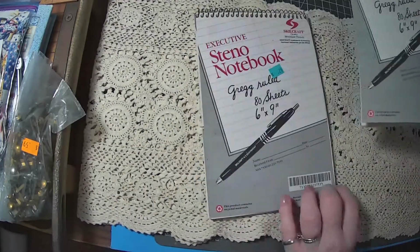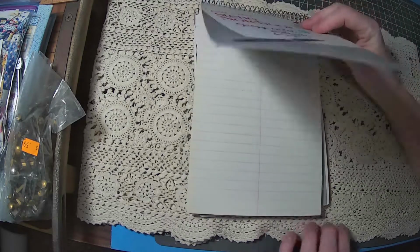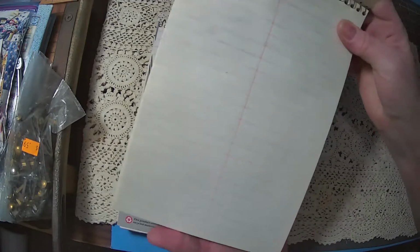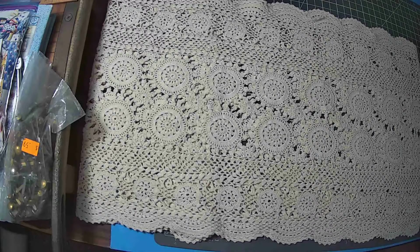I got these for 29 cents each, just full of paper. Beautiful, and it's pink. I don't know if it's bringing out the color, so it's pink lines. So that'll be nice.